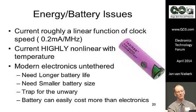I'll give you an example. That Tadiran battery that you see over there, that works from minus 40 to plus 125 degrees centigrade, it's an AA cell. That little AA cell would cost you around $6. So that's more than 3 microcontrollers will cost you. So again, make sure you do your battery homework.